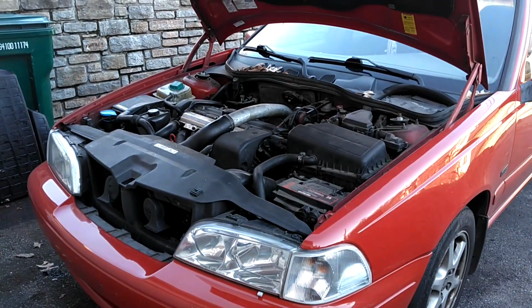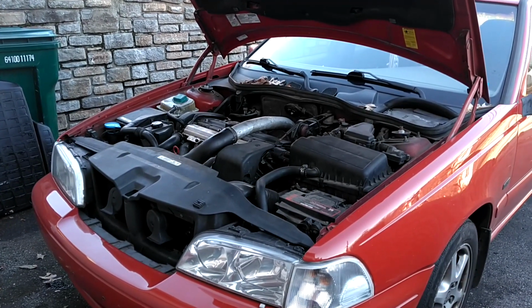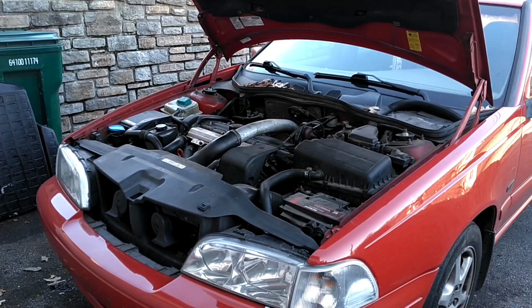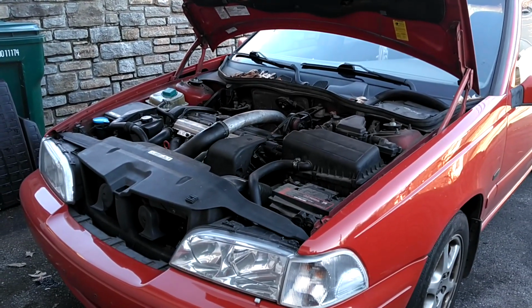Let me tell you something. It's cheaper to keep coolant and oil in the vehicle than it is to replace a vehicle. Hands down. So keep in mind, keep coolant in it, keep oil in it. And this doesn't only apply to Volvos. This applies to any used vehicle that you get.